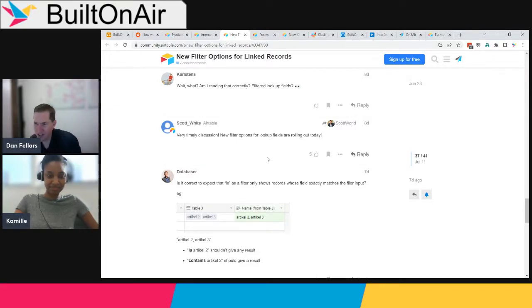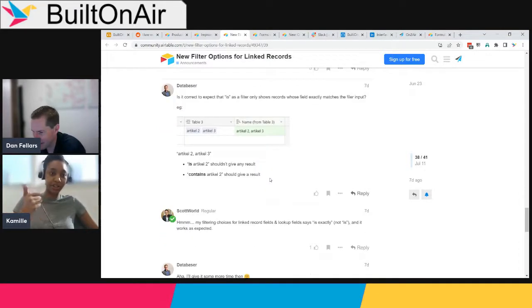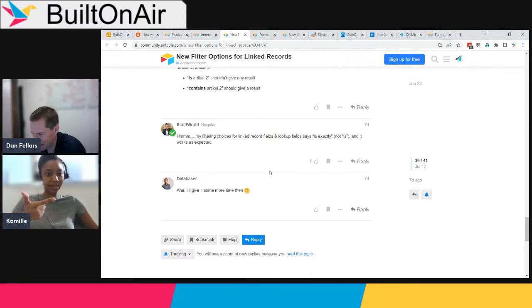Okay. So this is a 2-part. So maybe 2 weeks ago, they released filter options for linked records. Before, it would only allow you to say the linked record field contains the words yada yada, which wasn't great if you renamed a record, or if you needed to search for multiple records and they had different names.